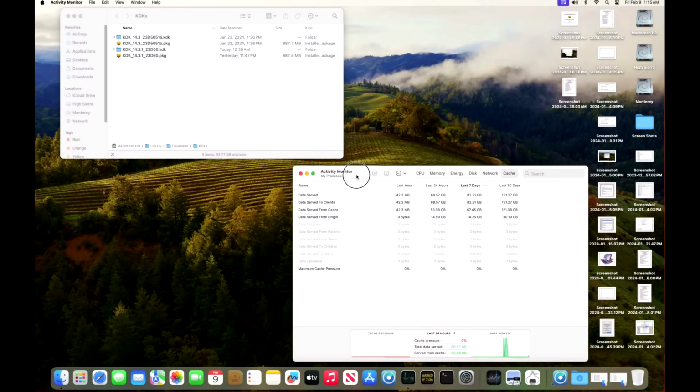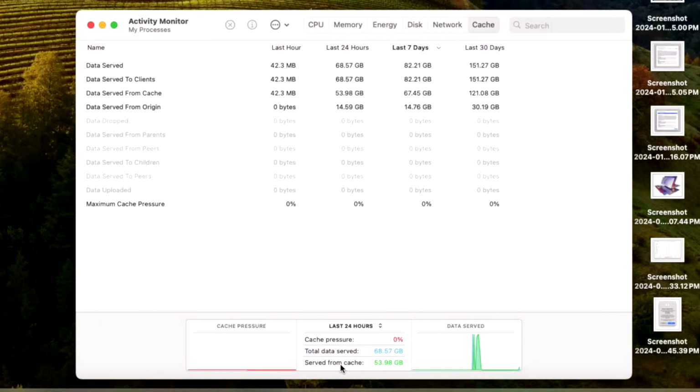I heard you loud and clear on that last video. We talked about caching server, and we can see that with these 6 systems, we served 53.98 gigabytes directly from the cache of this Mac Pro caching server. Instead of downloading over the internet 53 gigabytes worth of updates, we served it super fast over the local network. And if you're connected to Ethernet, it was serving these updates at about 125 megabytes a second, and that 13 gigabytes downloaded in under 5 minutes on some of these systems.